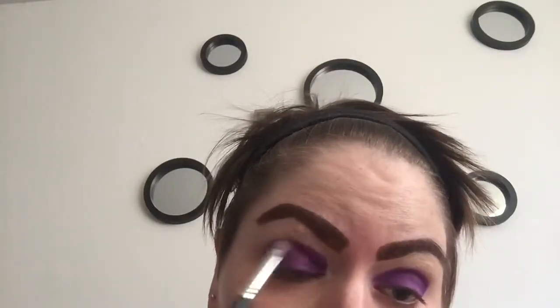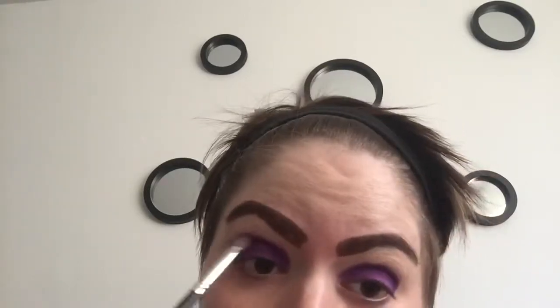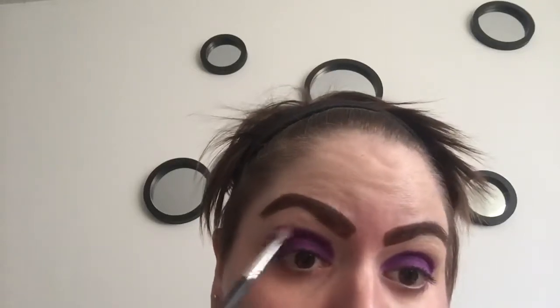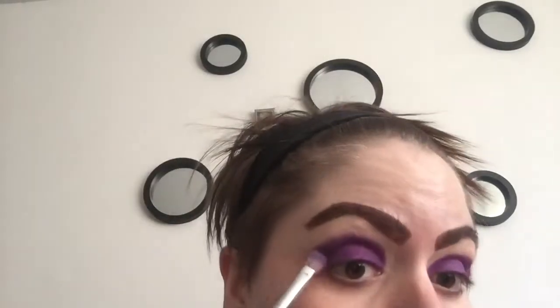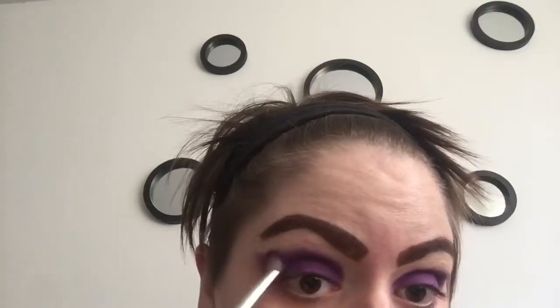Okay, we are purpled. Now I am going to take my blending brush and get a little bit more of the purple on there to blend it out a little bit more evenly, because that packing brush does not give this blended effect. Do you see the difference? So I didn't dip in very much, just a light dip. We're gonna do it to the side too. Yes, queen. Get that wing, girl.